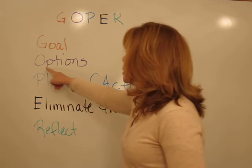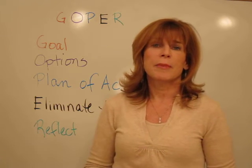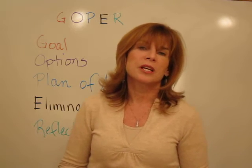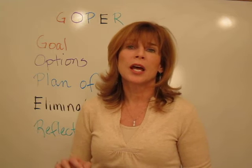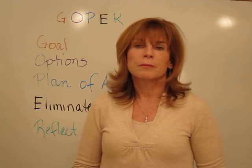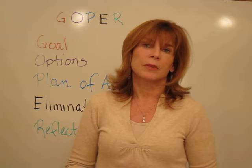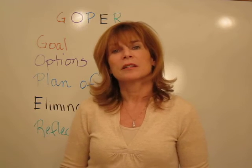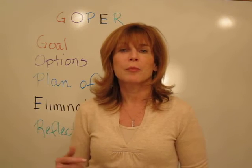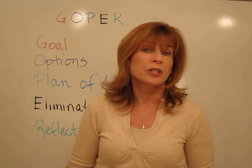After that, they're going to work on their options. So what are all the different options that they may want to consider? And this is a time in the problem-solving process where you do not want students to judge themselves. You just want them to produce as many different options as possible. It is a brainstorming time. So many teachers often time their students when it comes to brainstorming, because they know that brainstorming and timing, when coupled together, produces much greater results.